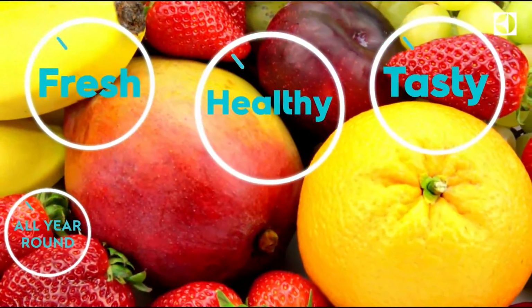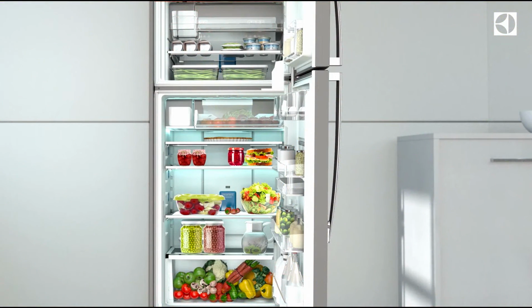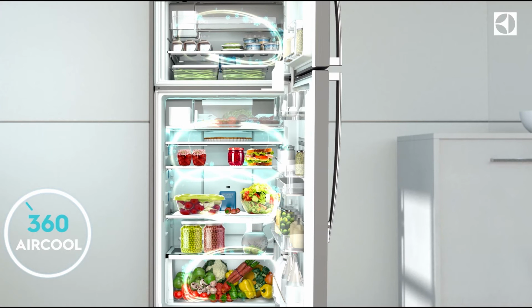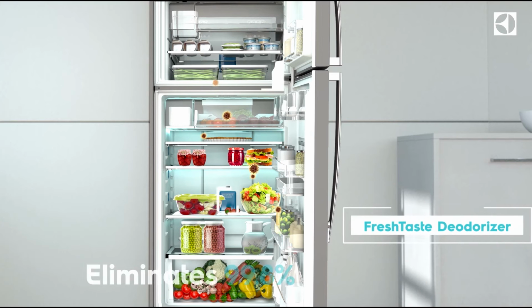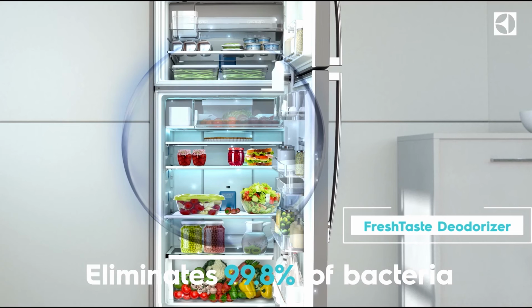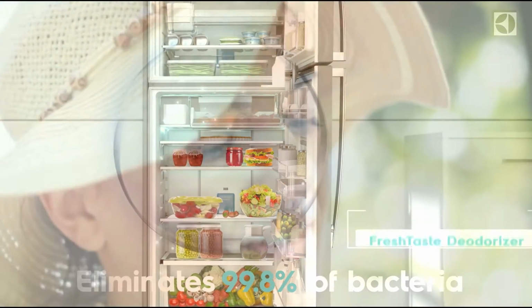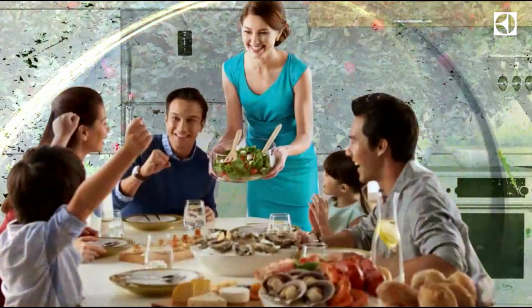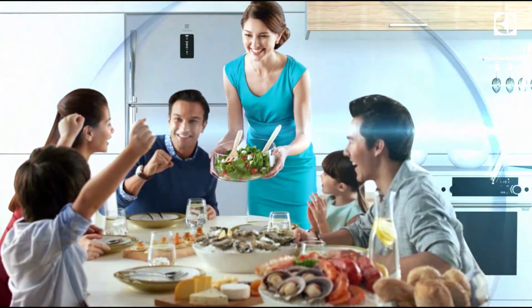In the Electrolux NutriFresh Refrigerator, your food will get all-round care and cooling. Its 360-degree air-cool feature ensures 3-way circulation, maintaining optimum goodness even in the lower levels. What's more, the Fresh Taste Deodorizer reduces odor-causing bacteria and keeps your food smelling fresh and tasting fresh. The Electrolux NutriFresh system, an ecosystem that preserves goodness, preserves taste, leaving your family with happy tummies and happy faces.